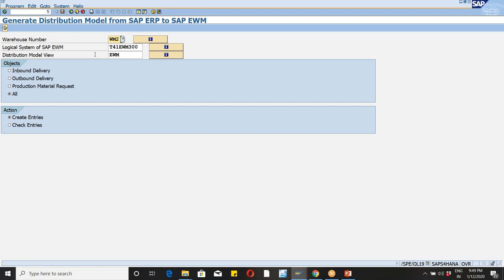So I'm telling my system that my ERP system will be sending you some of my inbound deliveries or my outbound deliveries or my production orders, and my receiver would be this one. What is my model? My model is only one, which is an EWM model, where I'll be having all these things, like the standard BAPI or whatever we see. But multiple warehouse numbers will be assigned to this model. Okay, you're getting my point now?